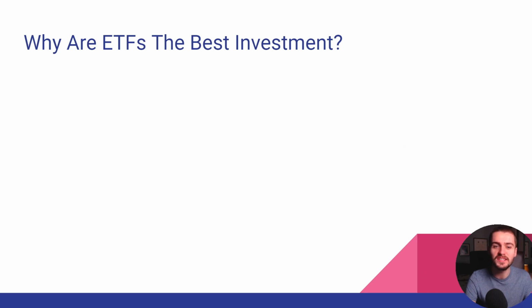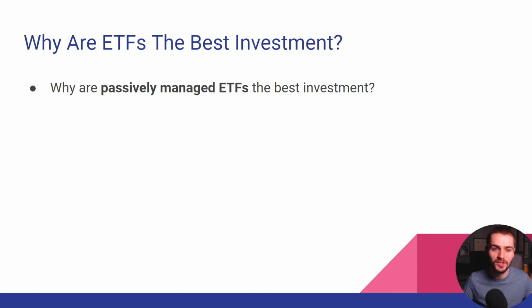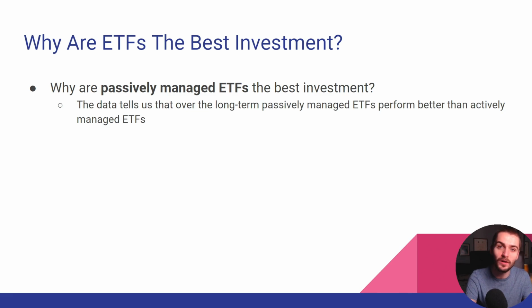So why are ETFs the best stock market investment? Well, we can actually reframe that question to: why are passively managed ETFs the best stock market investment? You see, there is decades worth of data which tells us that over long periods of time, passively managed ETFs perform better than actively managed ETFs. And there are two main reasons why that is.